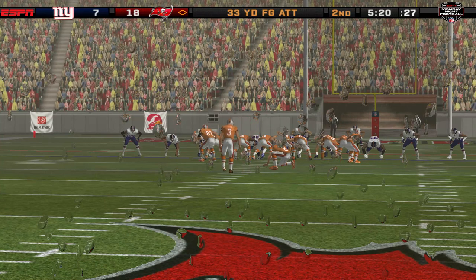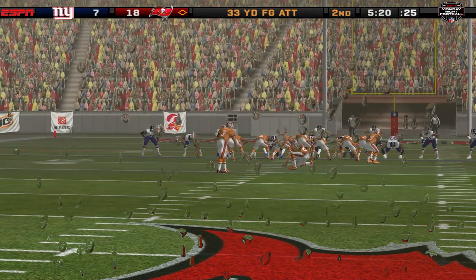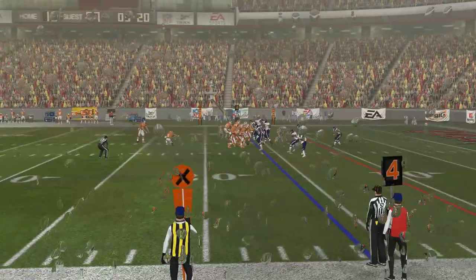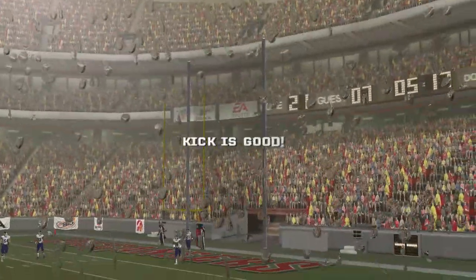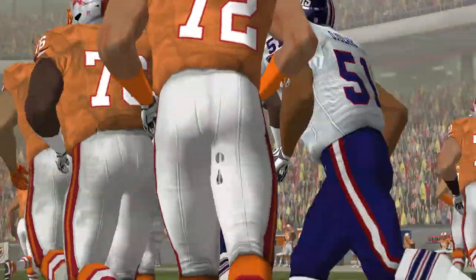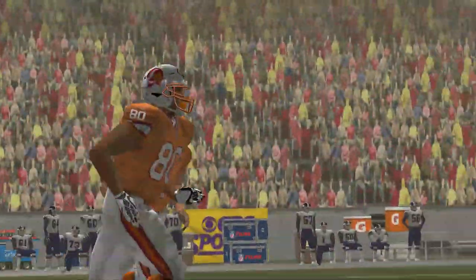So this field goal attempt will be from about 33 yards away. The veteran connecting for the field goal. Following the field goal, the score is 21-7. Bucks.